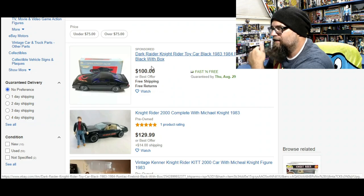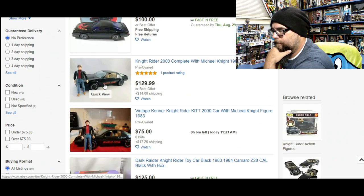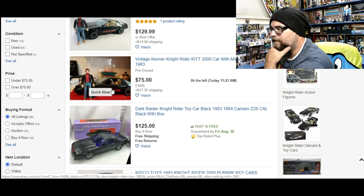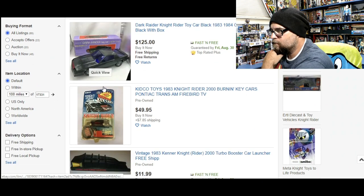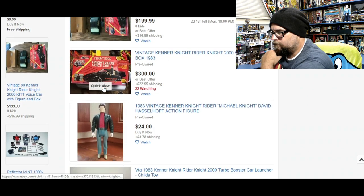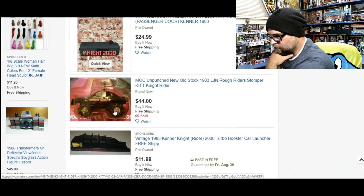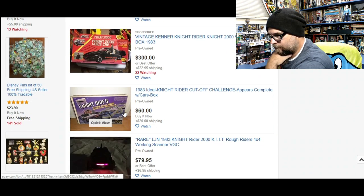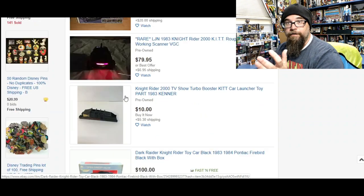Dark Raider. I'm assuming that is a bootleg, and that's awesome. Here we got a complete for $130. Oh, here's a complete for $75. Comparatively, that's not too bad. Here's another Dark Rider. Heck yeah. Whoa. Jump up to 300 here. Whew. I'm going to say 75 is the cheapest we'll find.